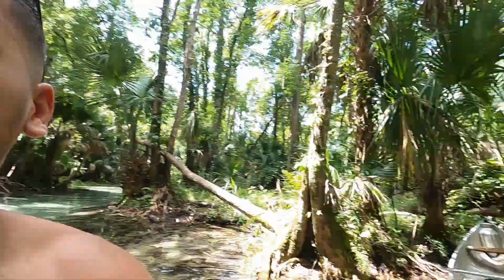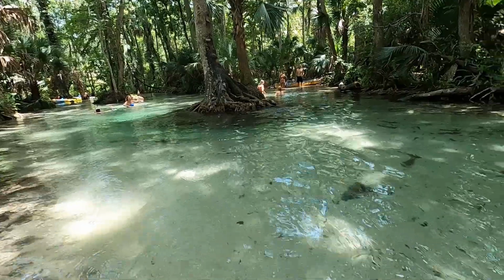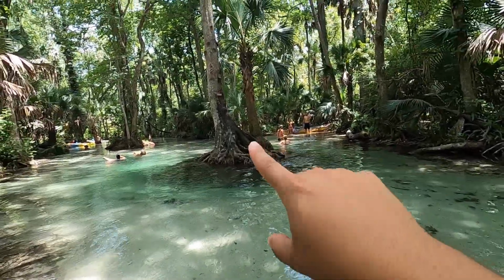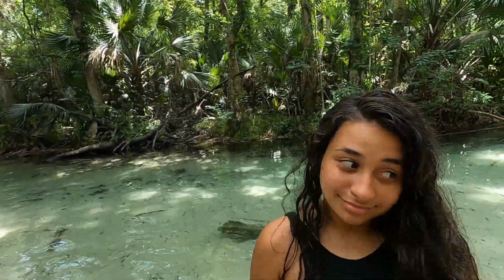What is up, guys? This place has been one of the best places. It's amazing. So look at this. There's another spot right here. The first spot that you saw, look at this clear blue water. You'll see huge fishes, small little fishies. But there's this tree right here. I'm about to jump off, get into it. There's multiple spots along this trail.